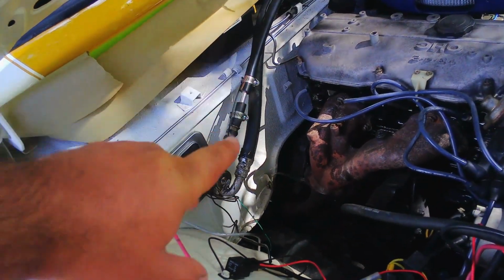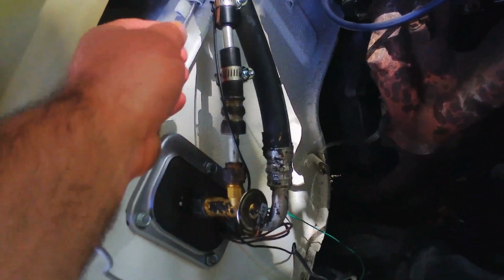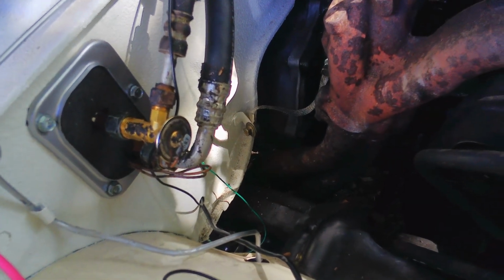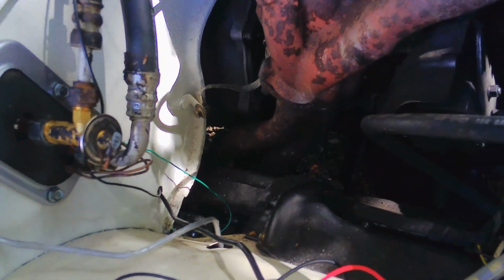AC lines, I hate using clamps, but eventually I'll go back and redo them. I'll crimp them. I still need to vacuum and charge it. I'm going to actually charge it with R12, I think. See if it doesn't work better.